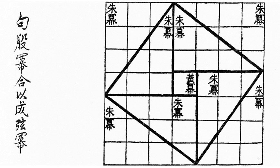Proofs by dissection and rearrangement. We have already discussed the Pythagorean proof, which was a proof by rearrangement.